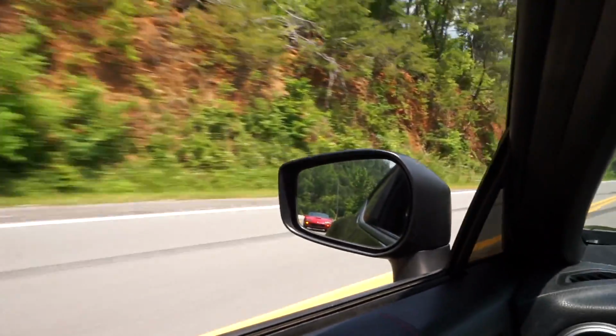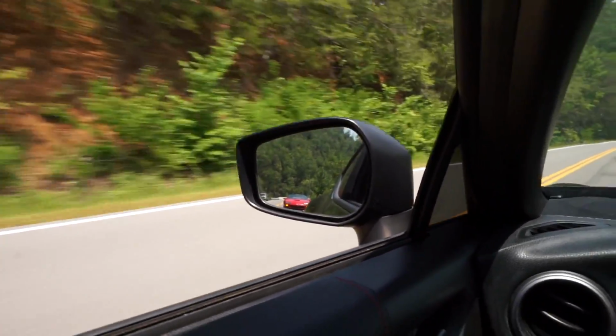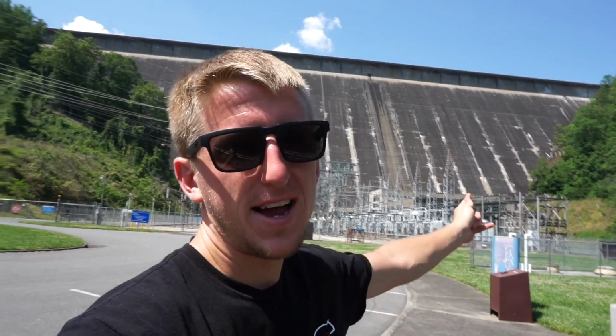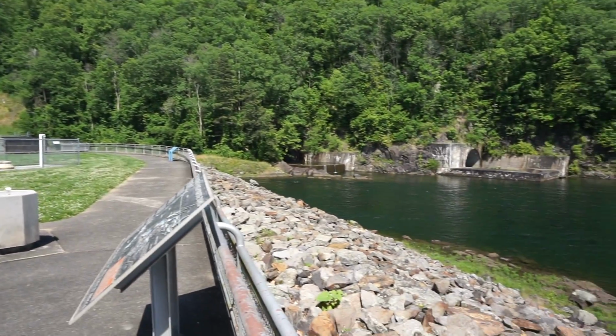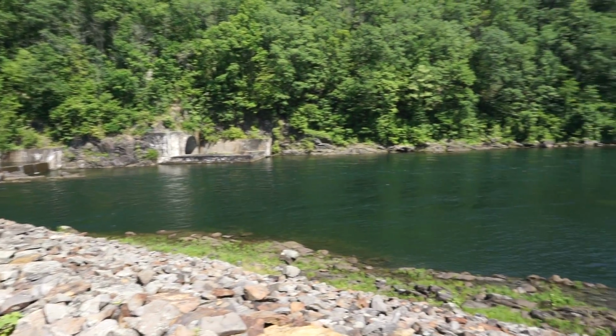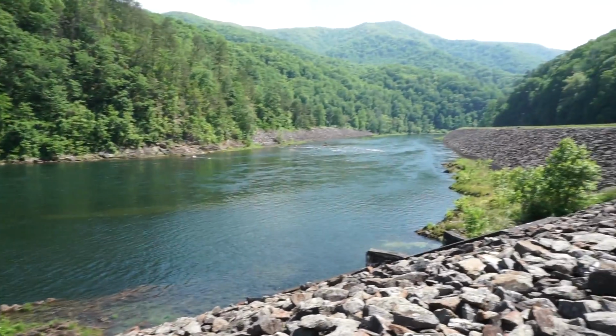And the Camaro's behind me sounding like a freaking NASCAR coming up. What a beautiful and great day it has been at the Tail of the Dragon. Behind me is Fontana Dam, just another cool landmark up here around the Tail of the Dragon. It's only like, I think, 10 or 11 miles from it. Maybe not even that, I'm pretty bad with distance, but it is absolutely gorgeous through here. The road just runs alongside this big river and the mountains.